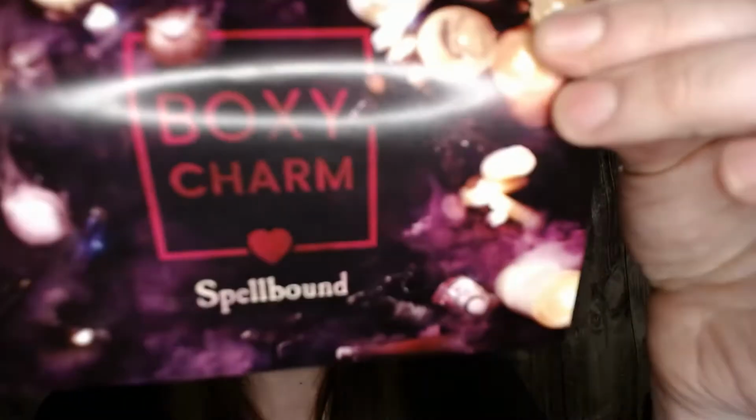This is my base box, and first impressions opening the box is a little card on top, and it has the theme of the month on it, and it is called Spellbound. On the back is a list of the products and also their price points for you.